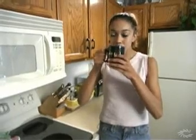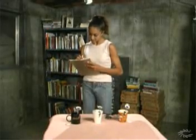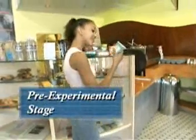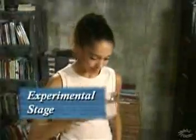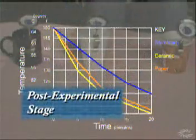One way to look at the basic steps used in the scientific method is to divide them up into 3 stages: pre-experimental stage, experimental stage, and post-experimental stage.